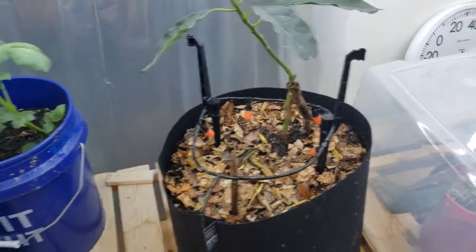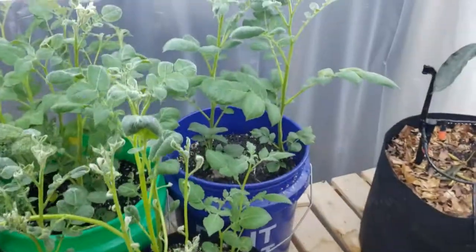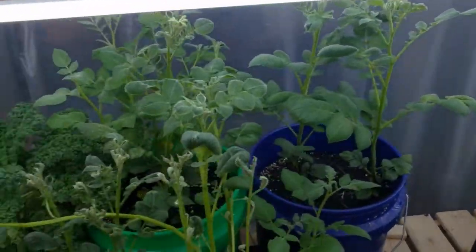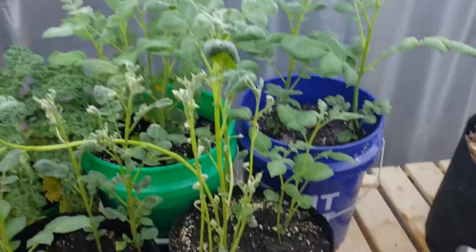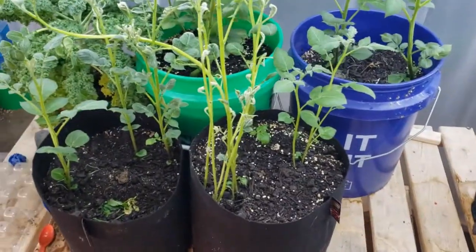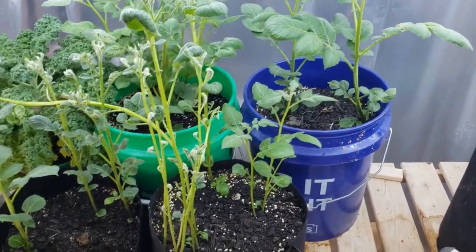So moving on, we have explosive growth here on our potato plants. They are doing really well. I'm doing an experiment, which you will be able to see in a video a little bit later on. All of these have a little bit different type of soil that I'm growing the potatoes in, and we want to see what the best results are.